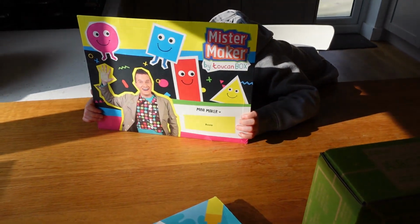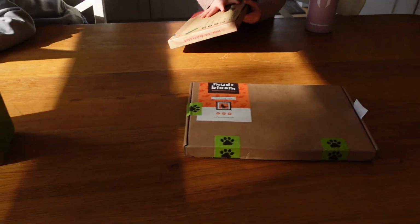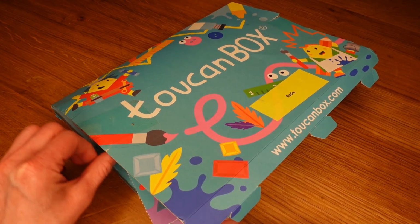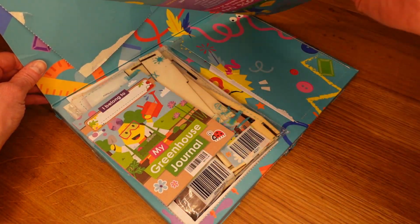We loved every single subscription box, and I think they're such a good idea to know you've got an organised activity arriving fortnightly or monthly with everything in the box that you need, and you can sit down as a family and do them. I also wanted to mention every single box was quite environmentally friendly because most of the items in there were recyclable, very little plastic involved.